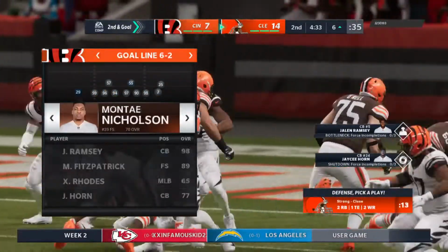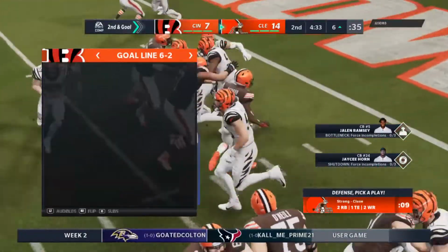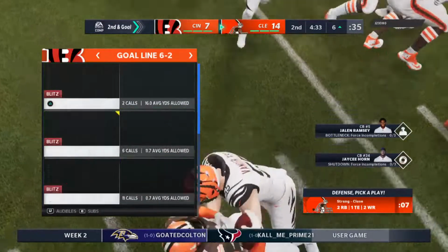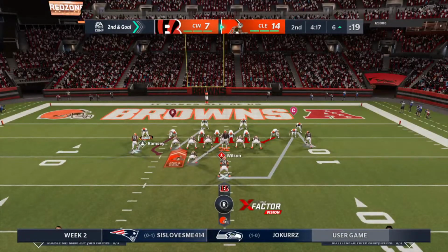And that's what I'd like to see out of this defense, a little fire, a little toughness. It hasn't been the best first half for them, but they did do a nice job there, forcing a loss on that play. 2nd and goal from the 6 this time.